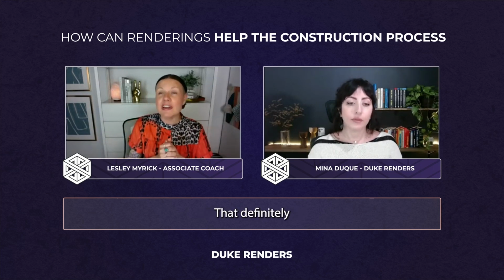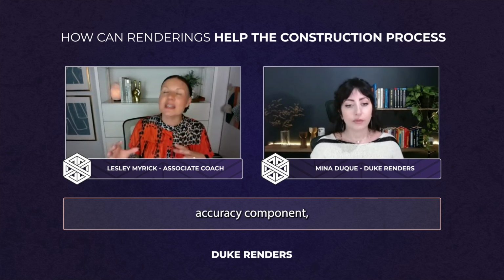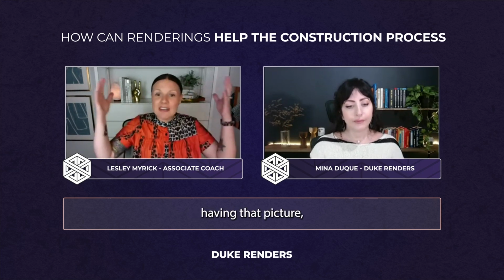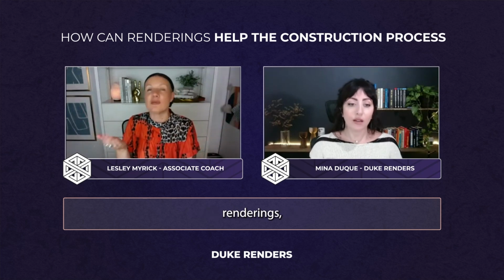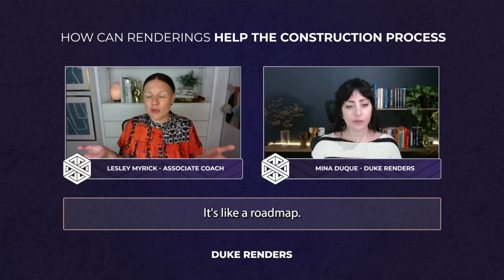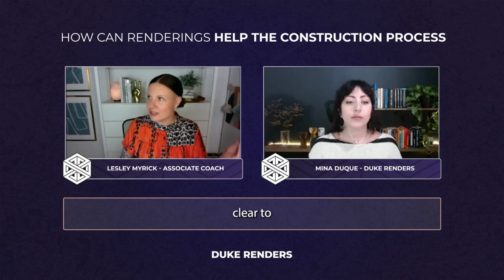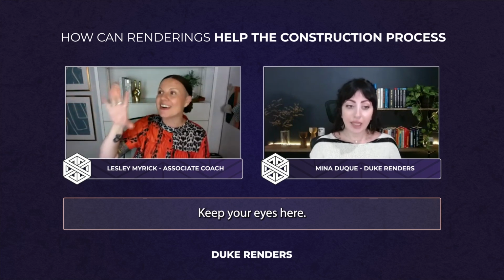So I agree that definitely makes it more efficient. And for the accuracy component, gosh, having that picture, it's almost like a photo. They are photorealistic renderings. Having a photo of the room before it's even created, it's like a roadmap. It makes it crystal clear to everybody involved. This is where we're going. Keep your eyes here. Yeah, totally.